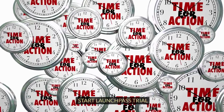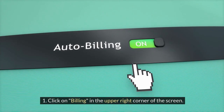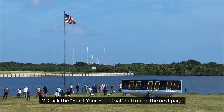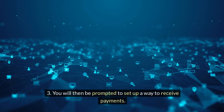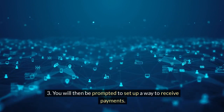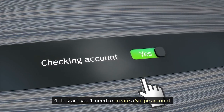Start your LaunchPass trial. 1. Click on Billing in the upper right corner of the screen. 2. Click the Start Your Free Trial button on the next page. 3. You will then be prompted to set up a way to receive payments. 4. To start, you'll need to create a Stripe account.